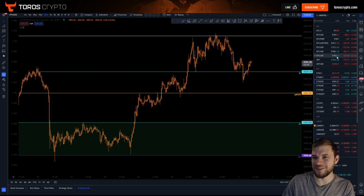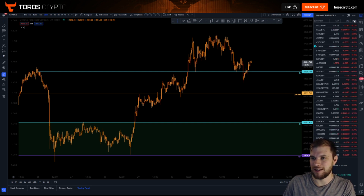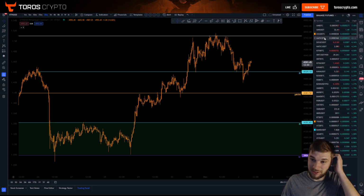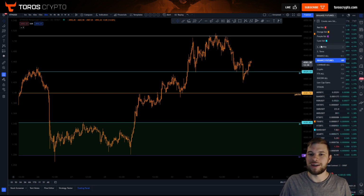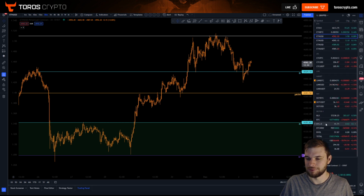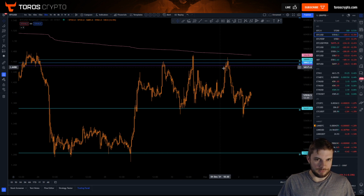Other stuff that's moving, there's not really anything else that I do want to go over today. We know Loon has been having a really good run. Nothing else on this chart. Again, crew, we've got things that we're looking at, but that's obviously for the membership. That's everything.